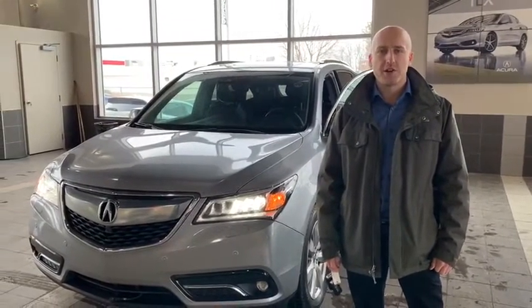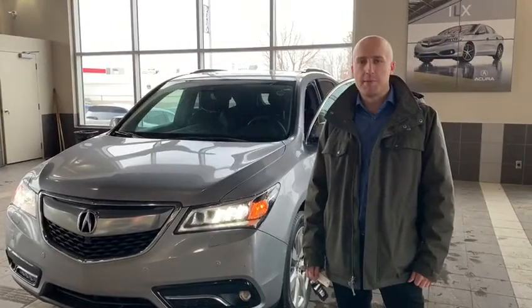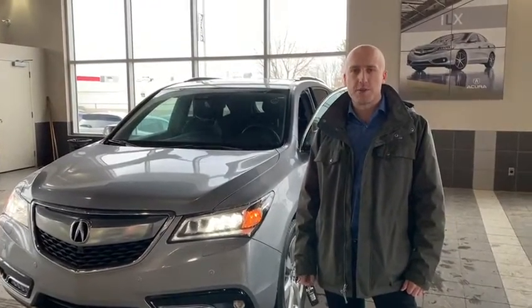I just wanted to show you the 2016 Elite MDX right here. Come with me, I want to show you inside. It's got some pretty sweet features.